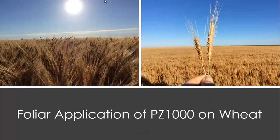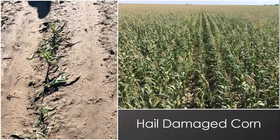So, this was basically, a lot of times I use PZ1000 on wheat just based on budget, but this was a foliar application that we used. This was two applications early on. And this is one I do want to talk about, because we talk about growth and energy within that.